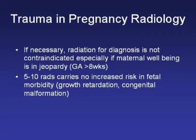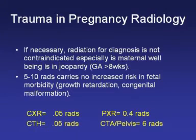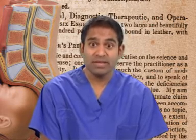This is even more important if the gestational age is over 8 weeks. 5 to 10 rads carries virtually no fetal risk in morbidity, growth retardation, or congenital malformation. Just to give you an example, a chest X-ray only gives 0.05 rads. A CT head, again, 0.05 rads. A pelvic X-ray, 0.4 rads. And a CT abdomen and pelvis can give up to 6 rads. Therefore, one can successfully give radiation in the right circumstance and have virtually no risk of fetal morbidity.